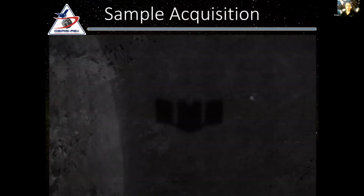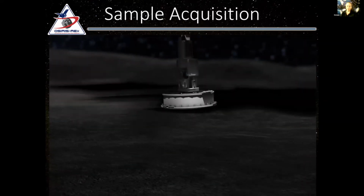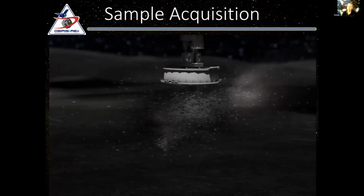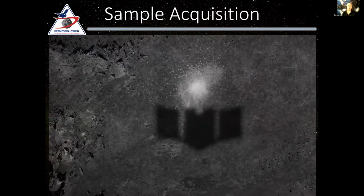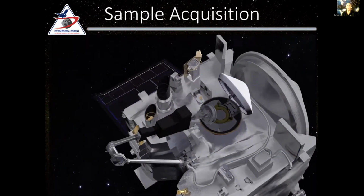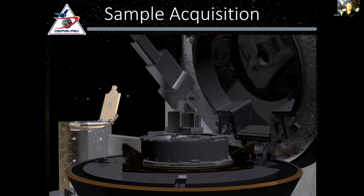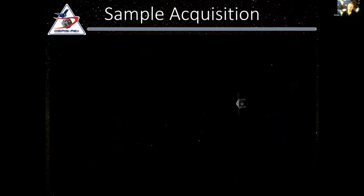So this is how we collected our sample. We very, very slowly approached the surface. The touch-and-go sample acquisition mechanism slowly contacted the surface and collected our sample. So we technically did not land. We only contacted the surface for 5 seconds. Then we placed the sample collecting head into the sample return capsule, stowed the arm, closed the lid, and in May, we'll head back towards home.